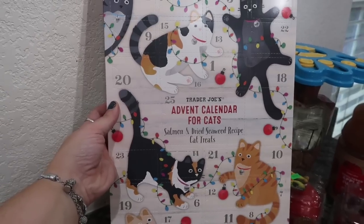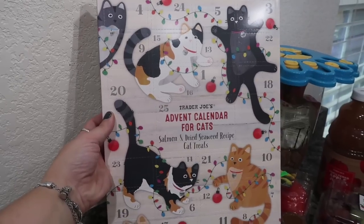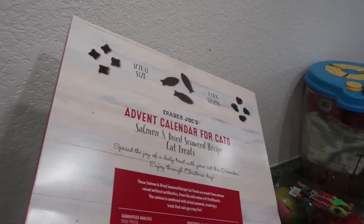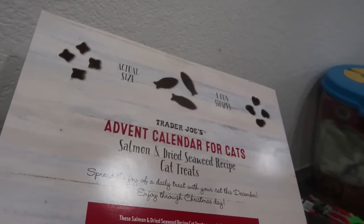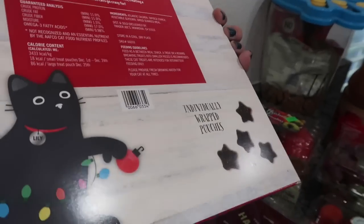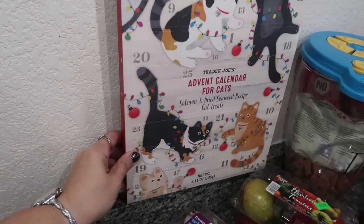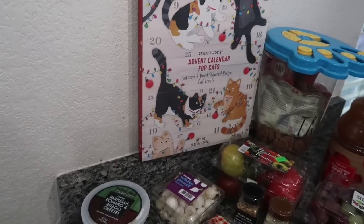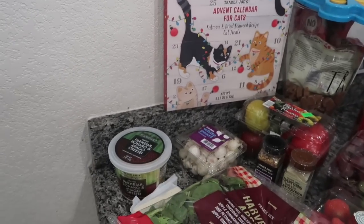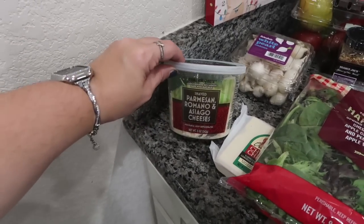But I know Oliver will be fine with just this one, and this one is the salmon and dried seaweed recipe cat treat advent calendar, all 24 days. It shows the actual size, has little squares almost, fish, hearts, and stars. Those are the different shapes, but I know he's going to love that. Everyone is set. You'll see the one I got for me and hubby, and my mom sends the candy kind for the 3 kids, so everyone's got one now, so it should be fun. This is like the countdown to the fun season for me.